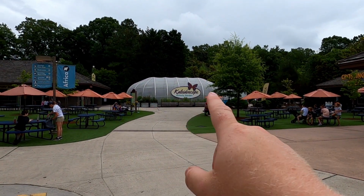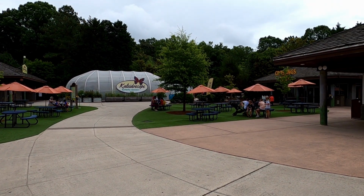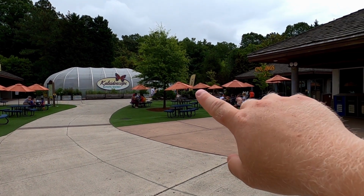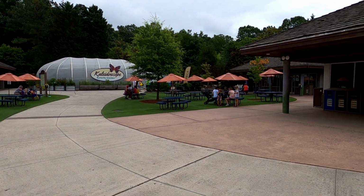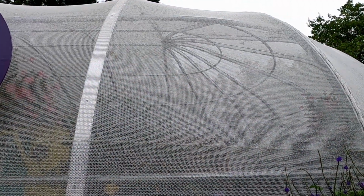As you can see, the butterfly garden right there, which is probably closed right now. Yeah, right there's Africa. That little banner right there says Africa. So this is the intersection between America and Africa. Even though we can't get in the place, you can still see the butterflies flying around.